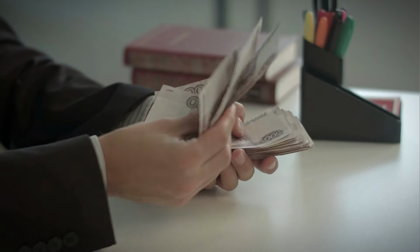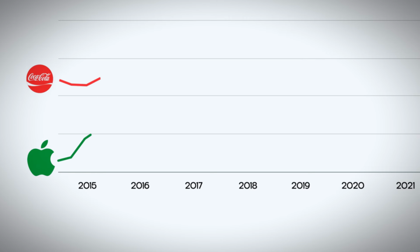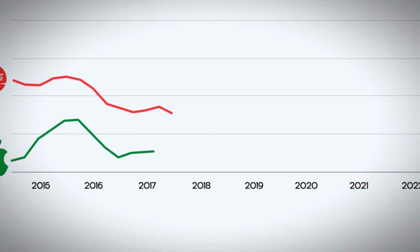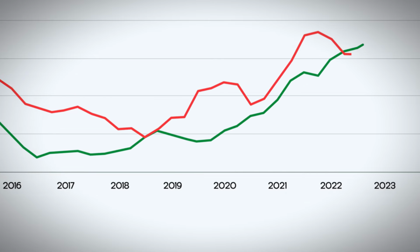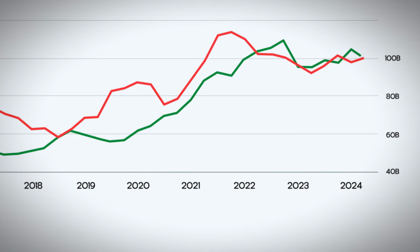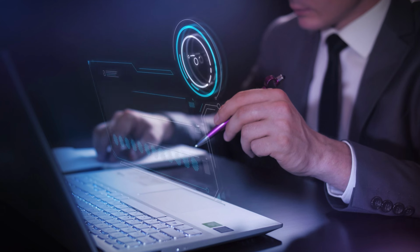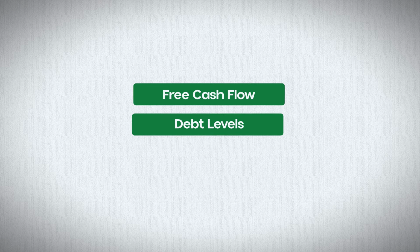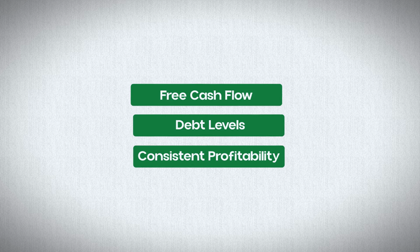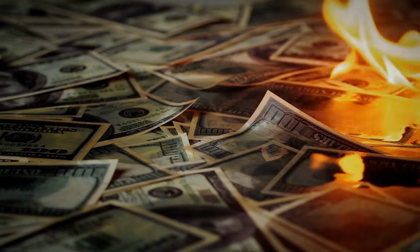Cash flow is far more critical than revenue growth in isolation. A company that generates consistent free cash flow is in a far better position to reward its shareholders over time. Also, companies with high levels of cash flow can make smart acquisitions, invest in new technologies, or return value to investors through dividends and buybacks. When evaluating a company, you don't have to get into overly complex financial statements. Simply focusing on free cash flow, manageable debt levels, and consistent profitability is a great starting point. Make sure the company isn't burning through cash or reliant on massive amounts of debt to stay afloat.